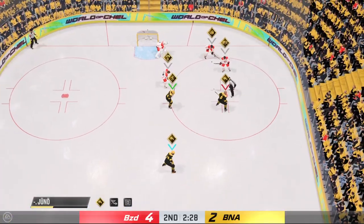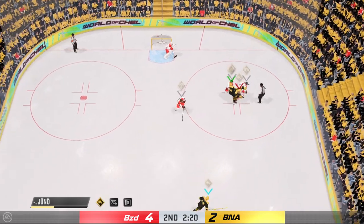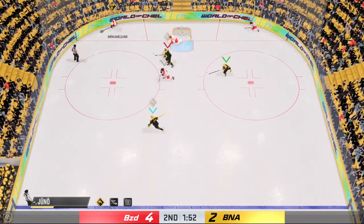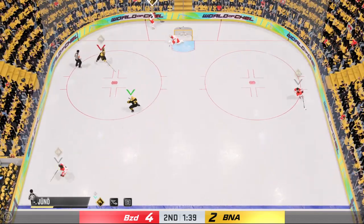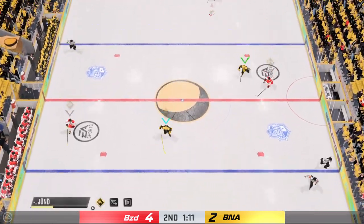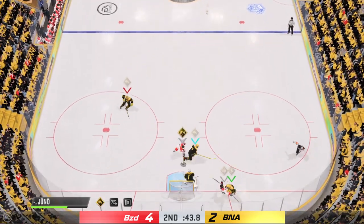Hamilton's been the better club as they hold a 4-2 lead at this point. They take possession. The face-off. Grabbed along the board by Kane. The Canadians will play it in their own end. Approaching the final 60 seconds here in the second.